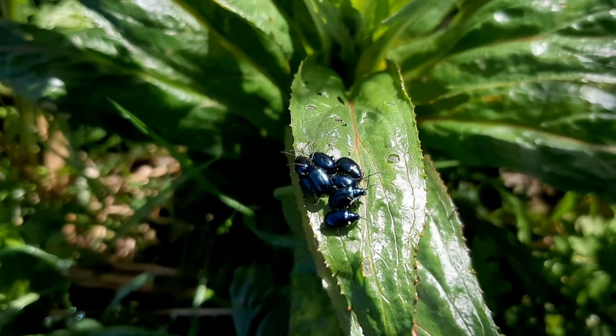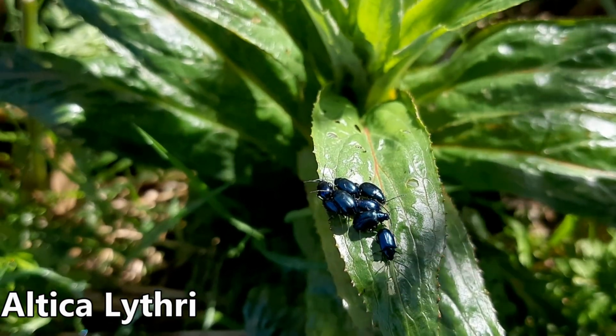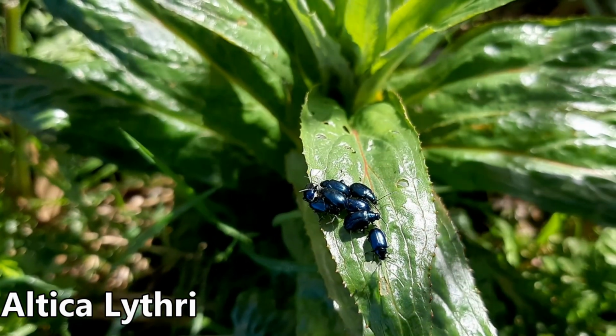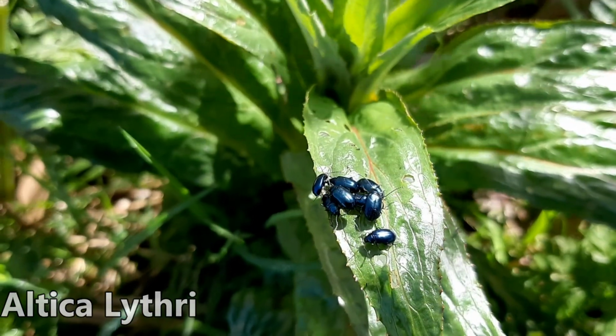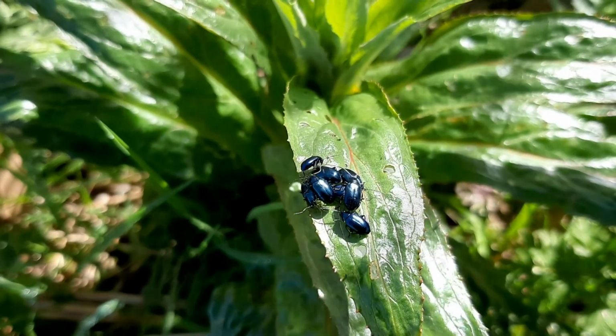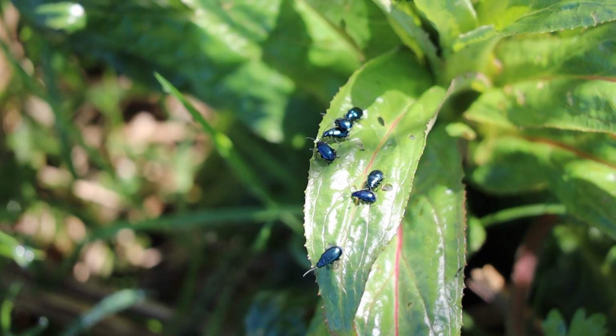Another insect that can be found emerging at this time of year are these leaf beetles. These are possibly Altica lythri, although they can be very similar to other leaf beetles and can only be separated by dissection of the male genitalia. That seems rather unnecessary right now. They are a common species throughout Europe.